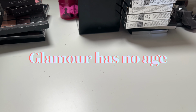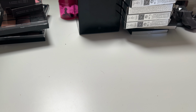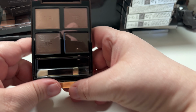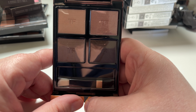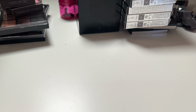Hi guys, I'm showing you what I have for today for Tom Ford. I haven't even used them. So, I did not pay full price for these. I have new dip. Looks like that. Very pretty. Can't wait to use it. I pulled that out and shot my stash.